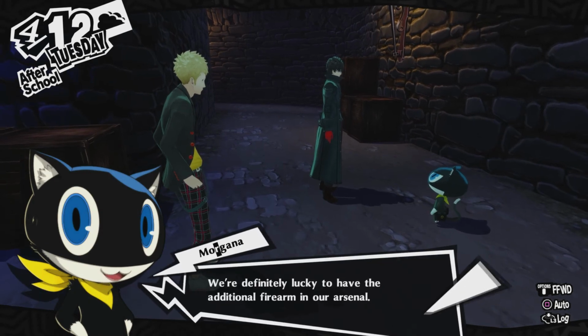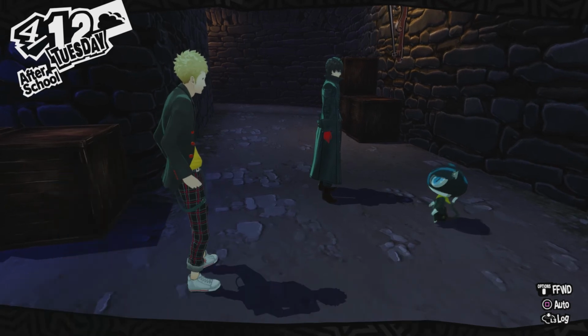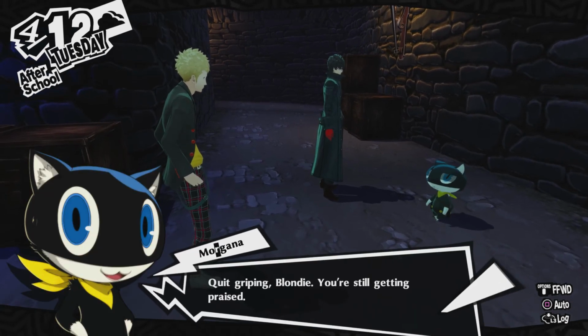Nice. We're definitely lucky to have the additional firearm in our arsenal. I must say, well done, even if it was just dumb luck that it worked here. Did you really have to put it like that? Quit griping, Blondie. You're still getting praised.